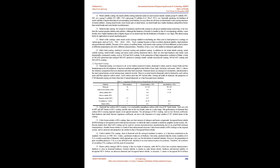In addition to the metal nitride coating, metal carbide coating, metal boride coating and metal oxide coating mentioned above, there are also high hardness and widely used intermetallic compound coatings, such as TiAl and NiAl coatings. In the protection of blades against high temperature oxidation, a kind of MCrAlY protection has emerged. MCrAlY protective coatings mainly include NiCoCrAlY coating, NiCoCrAlYSi coating, and NiCrAlYSi coating.